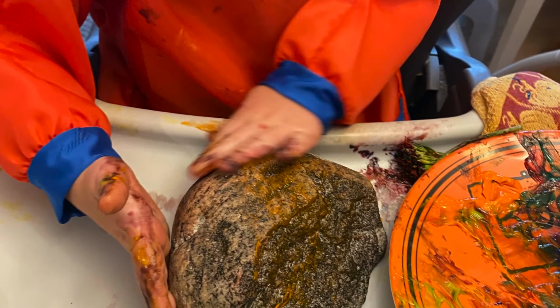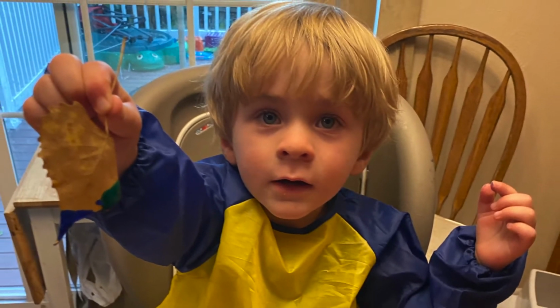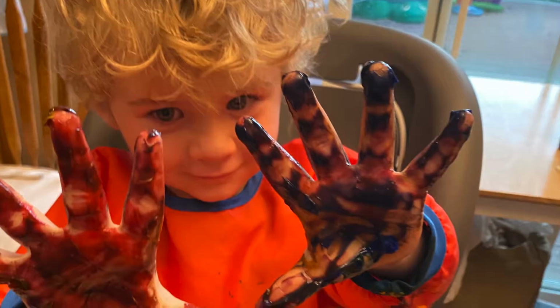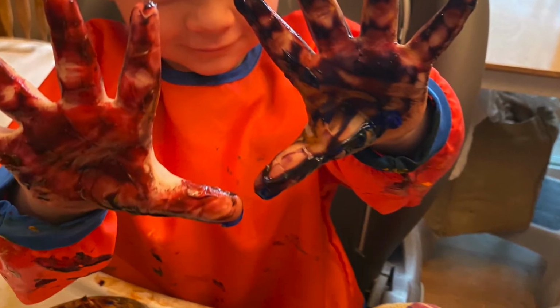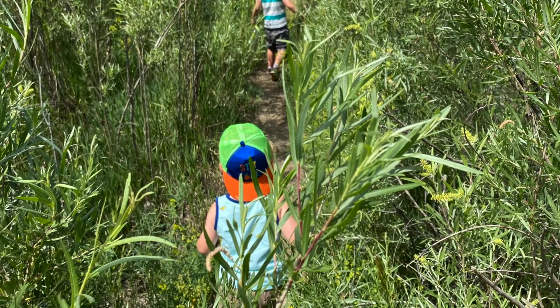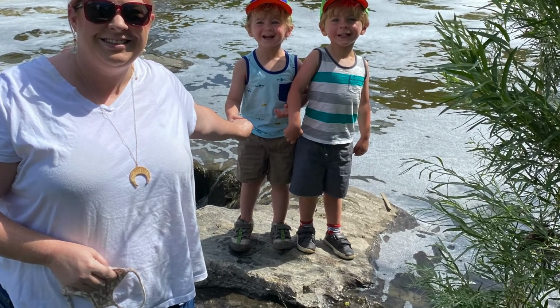This is also just a reminder that you can go anywhere to go on a nature walk. Some of my sons' favorite items that they bring home have been from neighborhood walks. So you don't have to go to a special place. You can if you want, definitely. It's always fun to explore. But just remember, you can find nature anywhere.